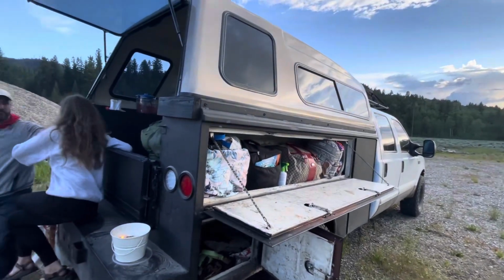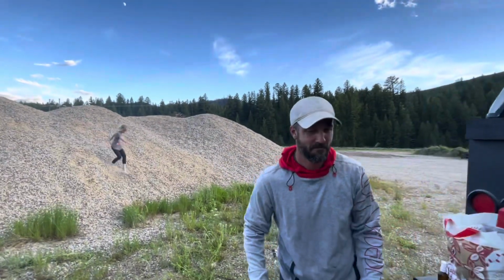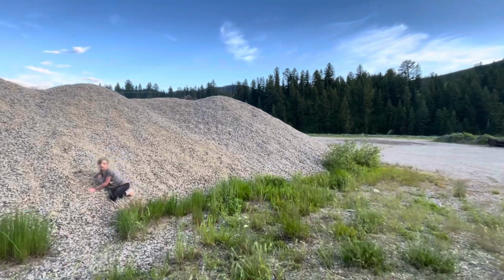If you've got the rooftop tents like the overlanding rigs, or you're setting up tents outside of your vehicle and all that stuff, it attracts a lot more attention. So this keeps us under the radar and allows us to see a lot of things that a lot of people never get to see.